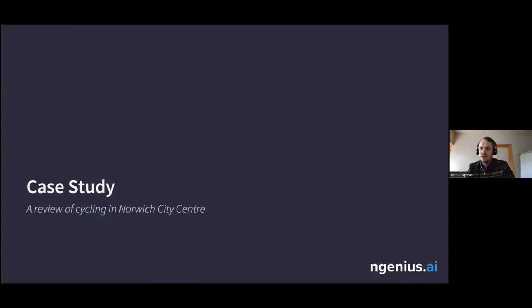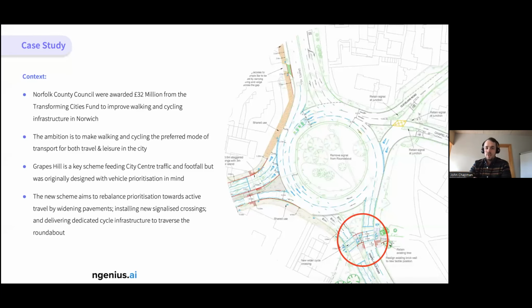Again, as the Gear Change report mentions, there's a need for more and more of that qualitative data that says, let's not just put in a cycle lane somewhere, let's make sure that it's going to be used and understand what those different data points can be. So the case study we're going to talk about, as Simon mentioned, is a review of cycling in Norwich city centre. The context here is that Norfolk County Council were awarded £32 million from the Transforming Cities Fund, probably about 18 months to maybe 2 years ago now. And the focus of that is to improve walking and cycling infrastructure in Norwich as well as some bus infrastructure.